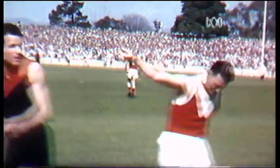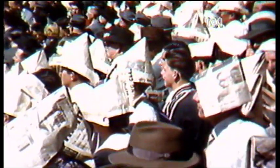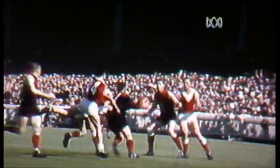They'd met 3 times in the minor round in 1960. The biggest margin between the two sides was 6 points. North Adelaide beat Port Adelaide by 10 points in the second semi to go through to the grand final. Norwood advanced the hard way and ultimately beat Port in the preliminary final before this match.